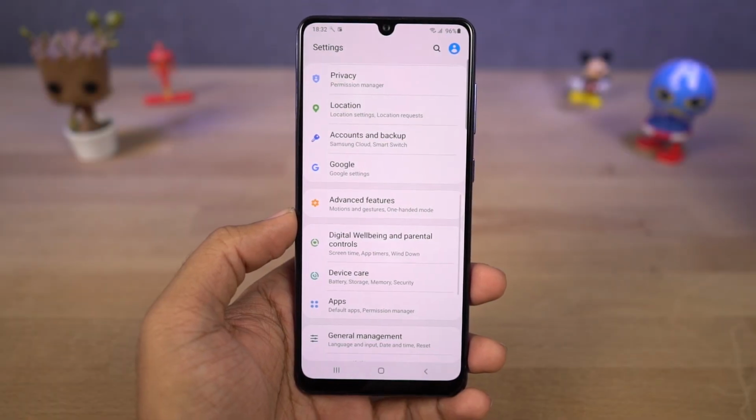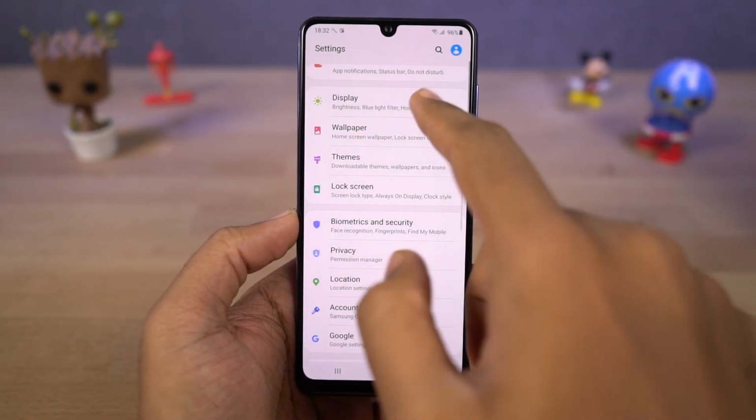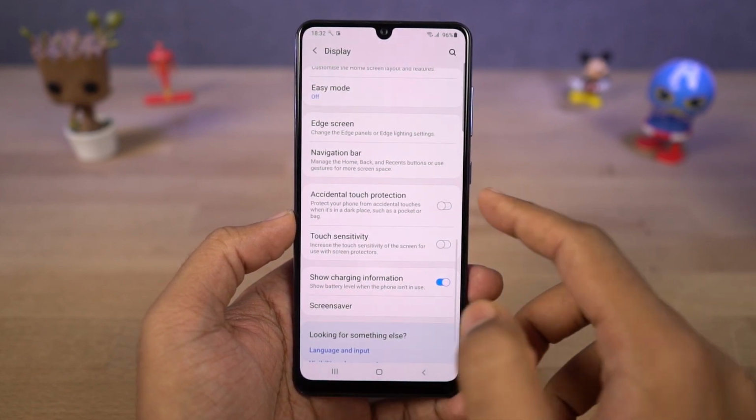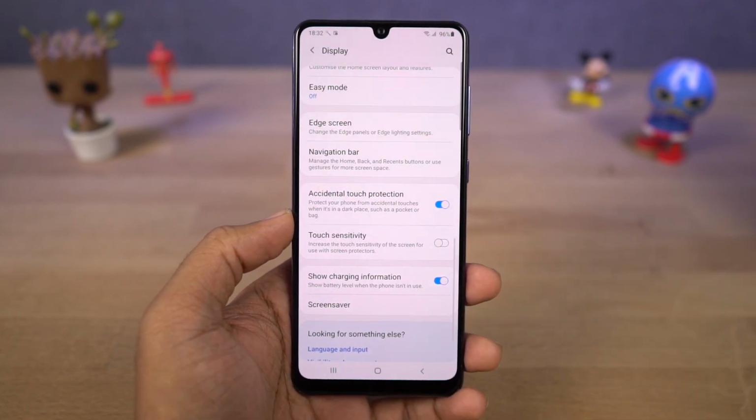Next we have accidental touch prevention, which is just a fancy name from Samsung for pocket mode. Once you enable this feature, it will prevent accidental touches in closed spaces like pockets and bags.